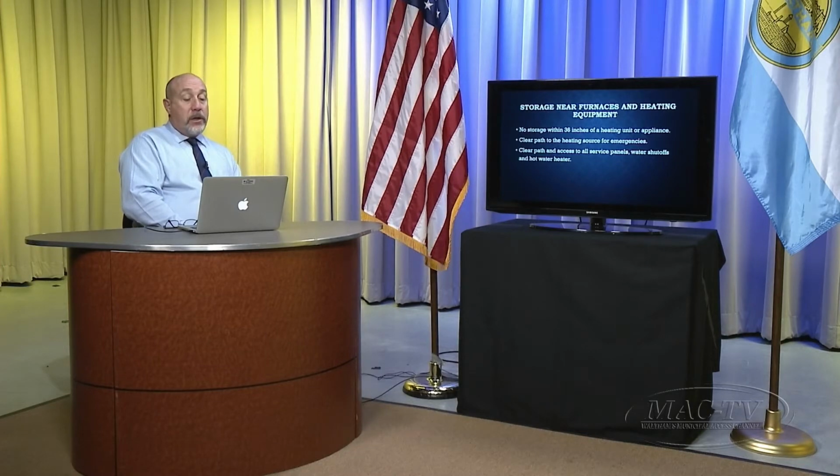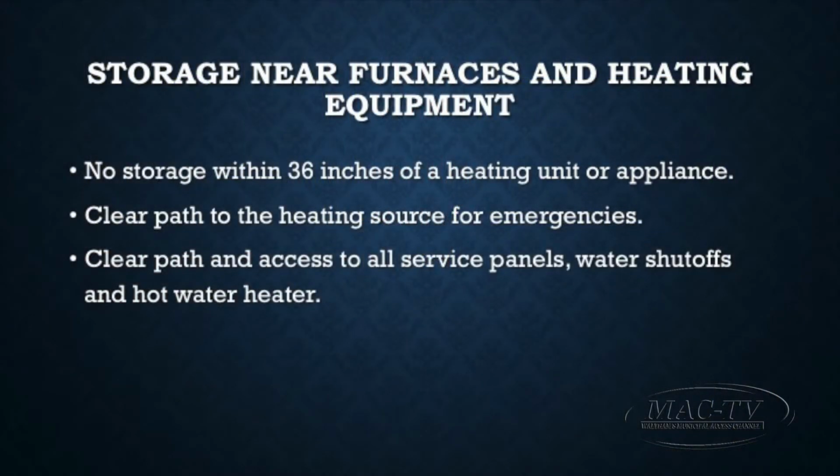Here's another thing during the wintertime, especially because the furnace is always working overtime. You don't want to store any combustible materials within 36 inches of a furnace. So there should be 36 inches of clear space around any piece of heating equipment, whether that be a hot water heater or direct vent or a furnace.